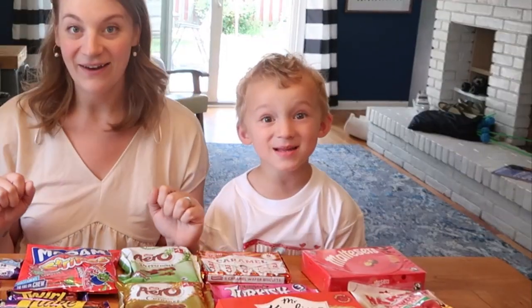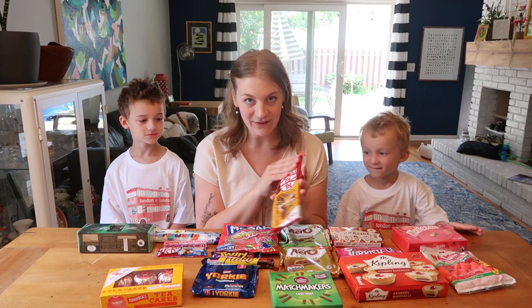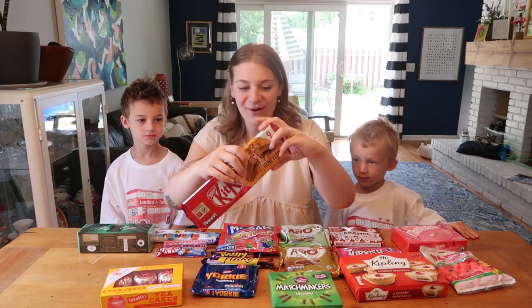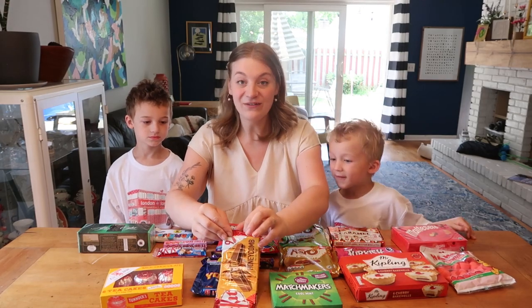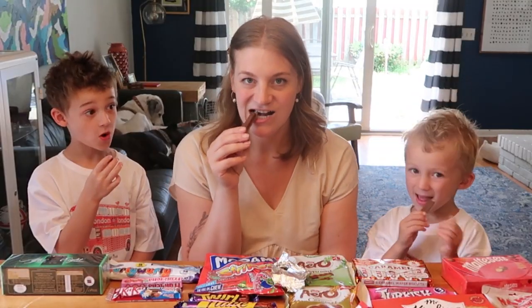Oh, Kit Kat. So, you guys know what a Kit Kat is. We definitely have Kit Kats here in the States. However, these Kit Kats are honeycomb flavor Kit Kats. I've never seen anything like that, and it sounded super delicious. Get the big piece.